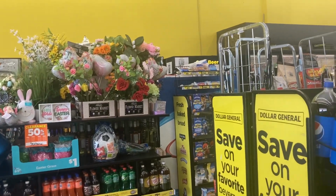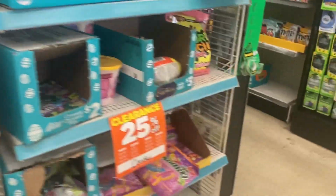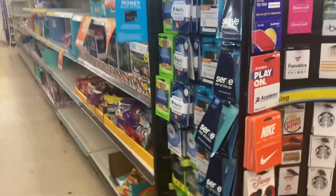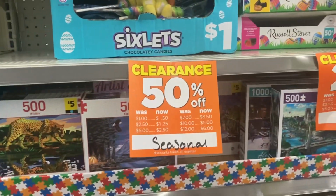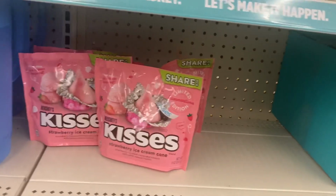What is Easter, 50% off already? One little Easter basket there. Some small ones right here. Candy always go last. Seasonal, 50% off. Any Valentine's Day mixed in with you? Any Christmas candy mixed in with you? Ew, I don't know. Are those good? They just be trying stuff. Sometimes it be looking good, but then it ain't good. It's a nice little basket. A lot of Easter baskets up there.